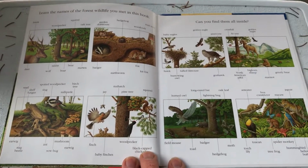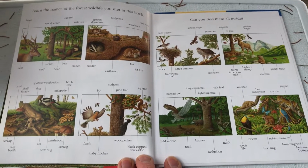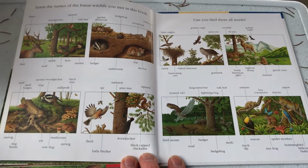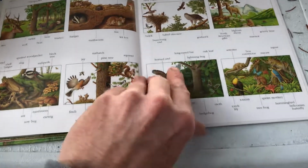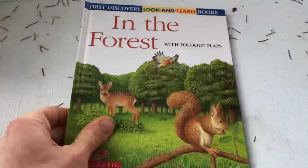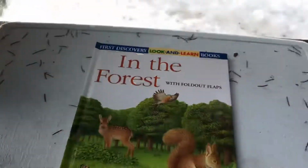And then if you had this book at your house, you could try to find all of these animals on every page. Lots of neat animals. So if you have a favorite animal, you could draw it to show me. You could draw the forest and put what you would imagine lives there.